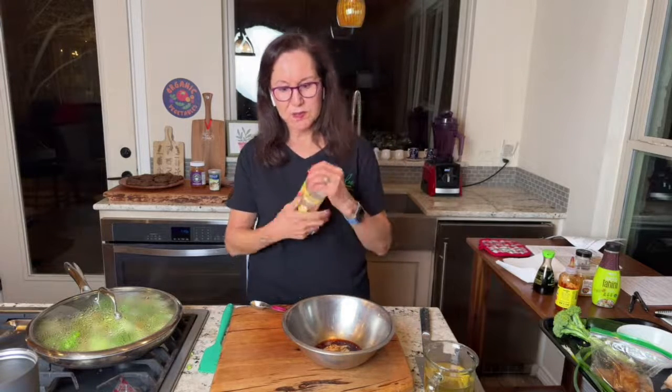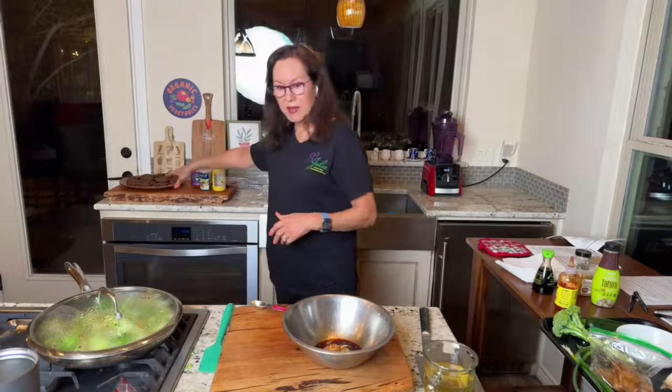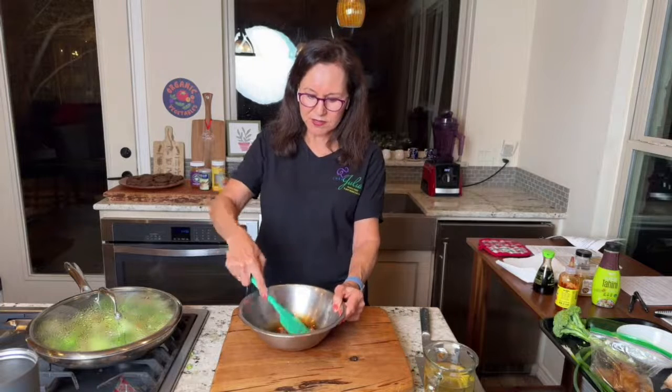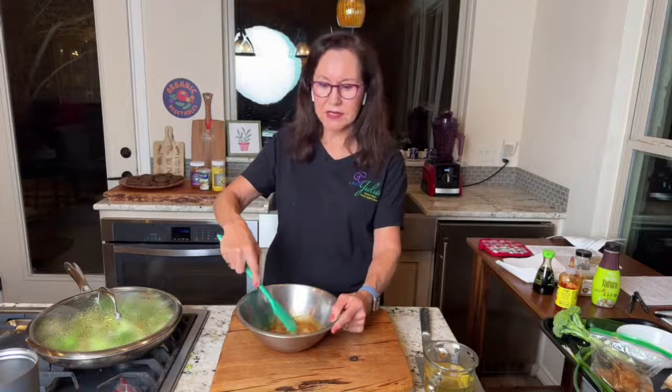And then we can also sprinkle some. I'm putting the toppings over here. So everything back here is the toppings. And then we'll just mix up our sauce and we'll have it ready to go. It looks a little thick.